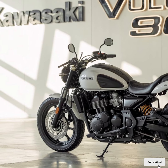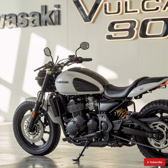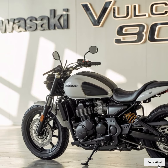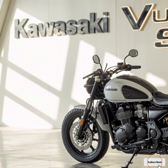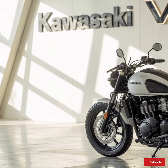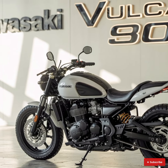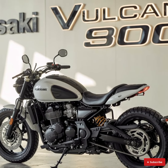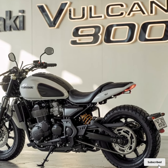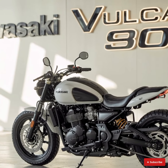Kawasaki has reworked the tank decals, added LED lighting all around, and slightly adjusted the handlebar positioning for better comfort during long-distance rides. The headlight design now looks more modern while keeping the retro charm intact. The seat gets improved cushioning, and the stitching has been updated for a more premium finish. The dual exhaust pipes, with their classic staggered layout, still deliver the deep, throaty rumble that Vulcan lovers crave. You feel the character even before you twist the throttle.